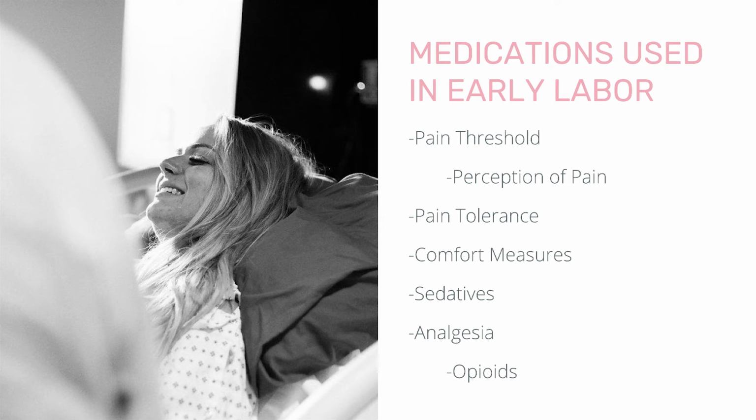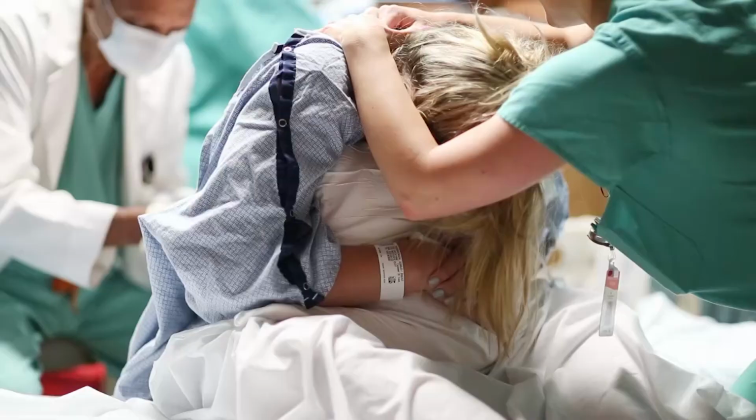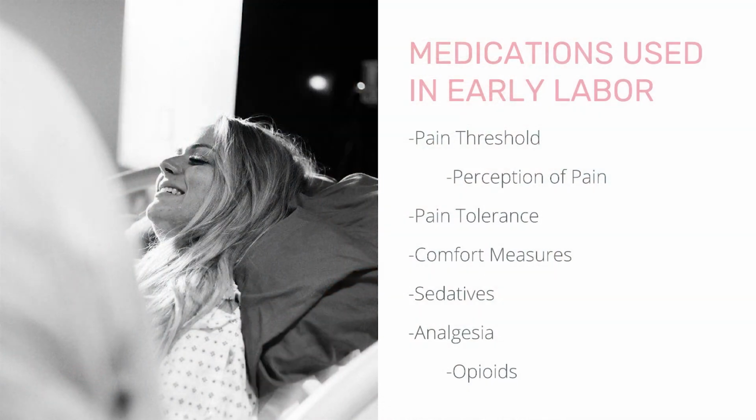Analgesia, again, alleviates the sensation of pain. So for an actual analgesic, we typically give opioids, and these will blunt the perception of pain, though they will not eliminate it completely. The one thing that would eliminate it would be having a total block with an epidural. So opioids do cross the placenta. They will affect the baby. So we're very careful and cautious when we give opioids. And the other thing is they can also inhibit or slow down uterine contractions.